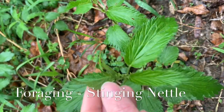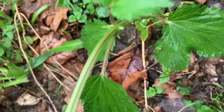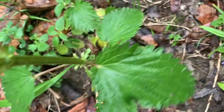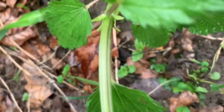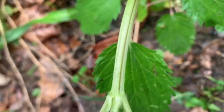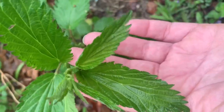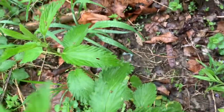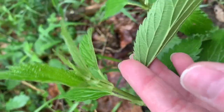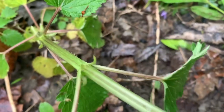Okay, you got some stinging nettle. You see it's got ribs. You see the little barbs on there. Notice the shape of the leaves. You can harvest the tops of these. Lots of good uses.